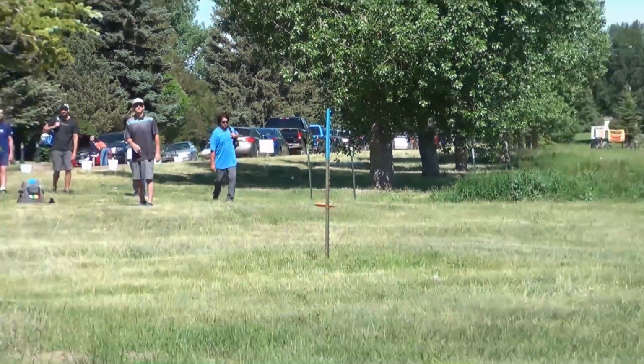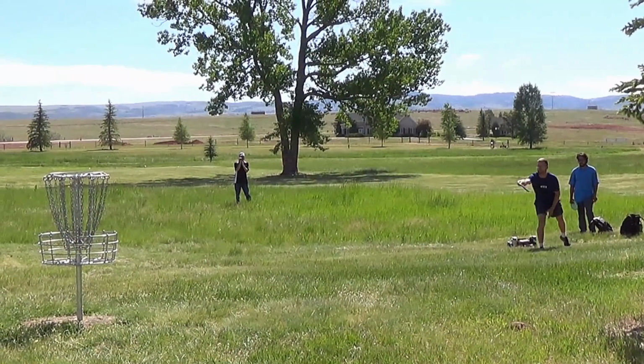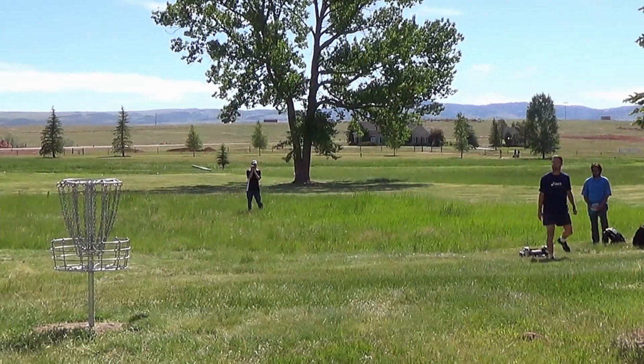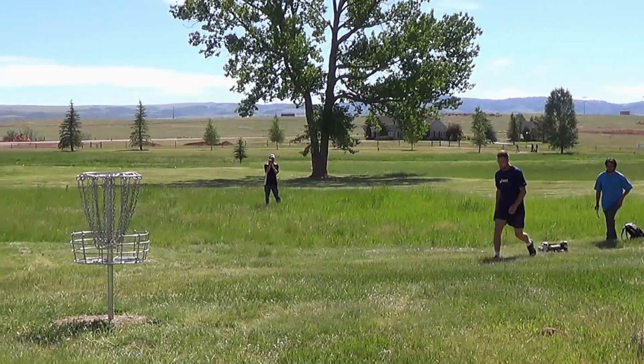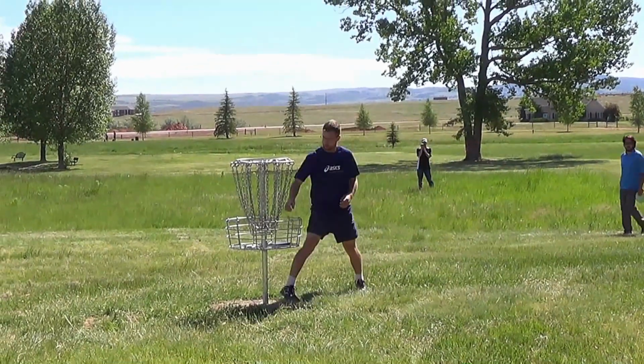And at least it got out from under that tree. That helps with the footing and not having to lean out so far. Yep. Joey putting for 2 here. Nailed it, a good solid putt. That helps. 1-2 start. That's a good start.